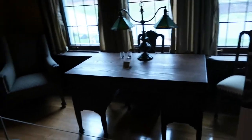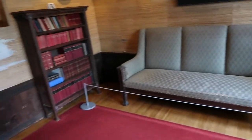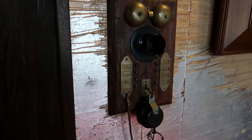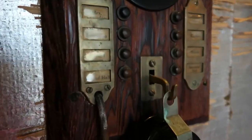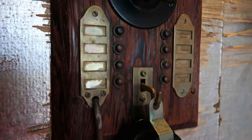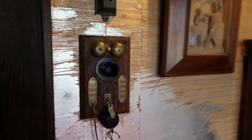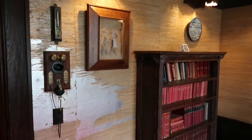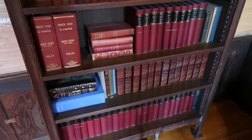This is a smoking room back in the day when they used to have smoking rooms. Look at this old 100-year-old intercom system. You can still read where it goes to. People's names, kitchen, different areas. And it does ask that we don't touch anything.